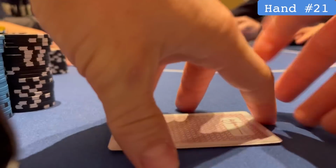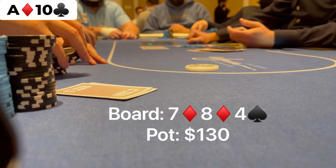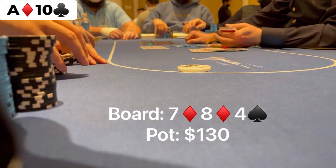We look down at ace-10 offsuit, raised to $40. I make the call, and small blind makes the call as well. Three ways to 7-8-2 with two diamonds. The initial raiser puts out a bet of $120, and I think if he bets smaller, I could float here, but against this sizing, I just make the fold.